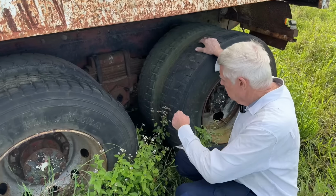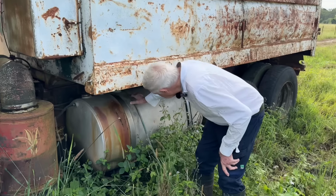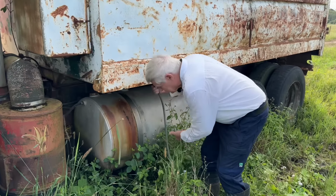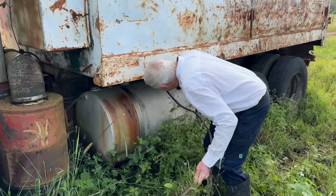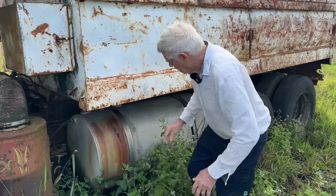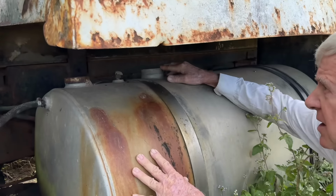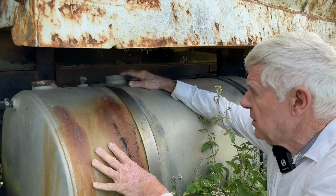I'm just looking in here at the suspension. Pretty heavy duty leaves there. Just having a look at the fuel tank. It looks like someone's been here and siphoned the fuel out, but the siphon hose is still sitting in there. Bit of garden hose by the look of it. And unfortunately the lid is off it, but it's in such a place that it might be okay, there might not be any water in it.